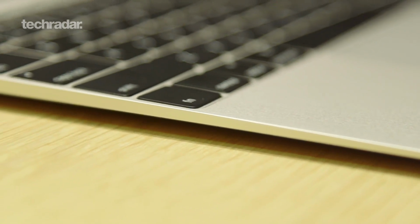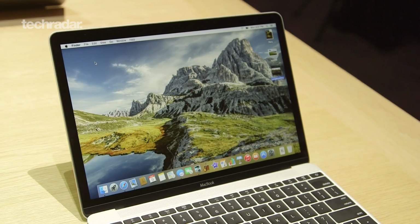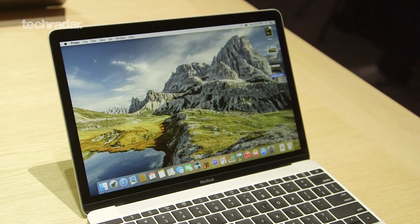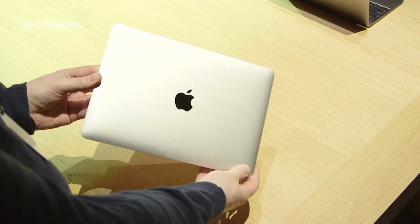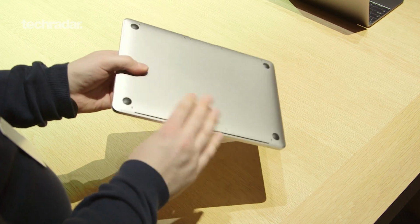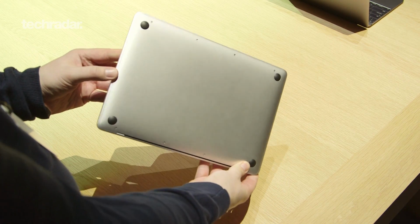This is a great design from Apple, bringing a 12-inch laptop with a Retina display and stunning lightweight chassis for not much in the way of compromise, apart from price. It comes in silver, gold and space grey, all of which look really neat, and it must be said again, this thing is so light.